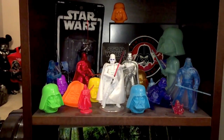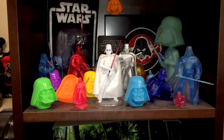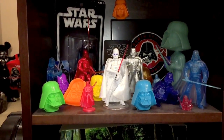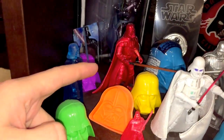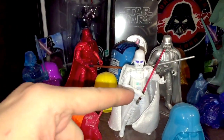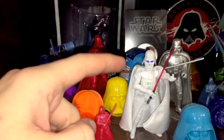Colored Vader shelf. This one's fun. If it's colored something that's not black, chances are it might end up here. Chances. I'm not saying it would. I don't think I have another red Vader in package. This one is out of package. The white Vader, I do think I have duped in package somewhere. Maybe I don't. I may have to get that.